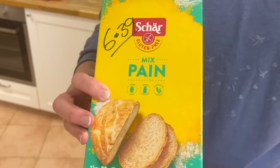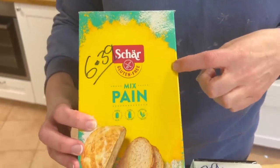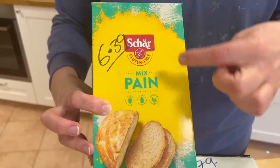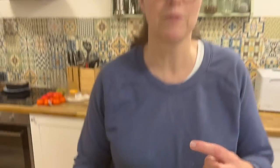Then I've experimented with cheap gluten-free flour. It was rubbish. I've gone back to this branded flour, and you can see, €6.39, and this makes me 2.5 loaves of bread. So obviously I open this packet and I add the flour to the flour. So you can see it saves me massively. And you will see when I show you my gluten-free bread as well, it's proper bread. And anyone who eats gluten-free bread knows the difference, and this isn't like that, this is proper bread. So enjoy the video. See you at the end.